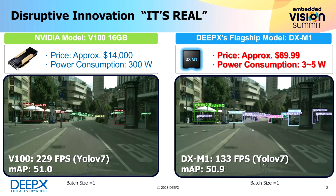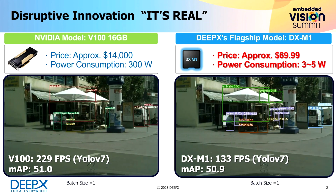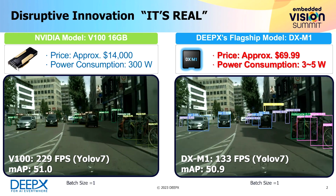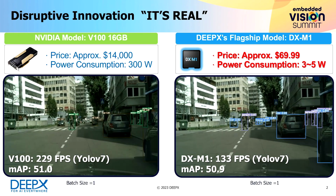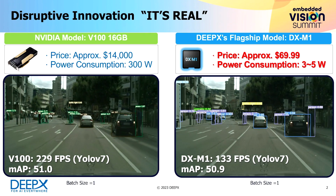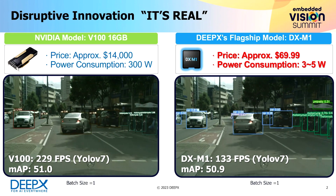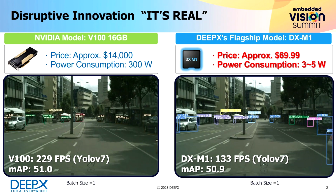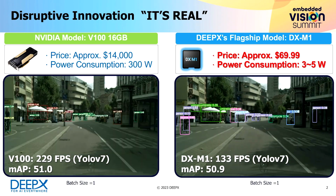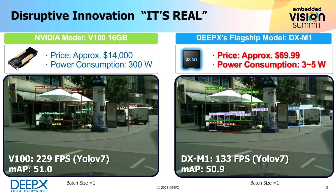But as you know, V100 is a server-level GPU. We cannot match that number, but you can see the difference in power efficiency between these two cases. So in these cases, we can make a feasible solution with low cost and low power. Which one do you prefer for edge computing? That is the reason why we make M1 NPU.